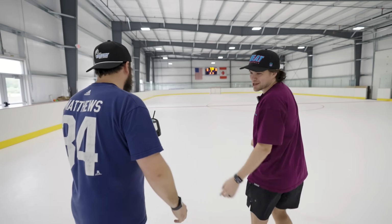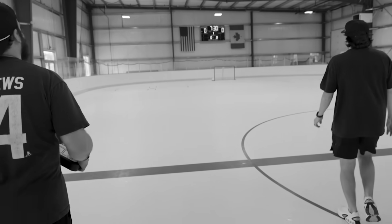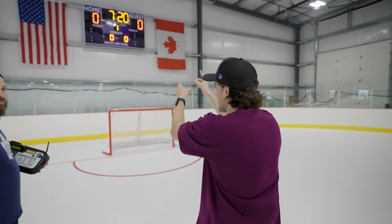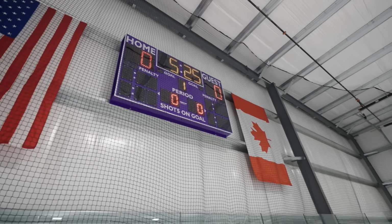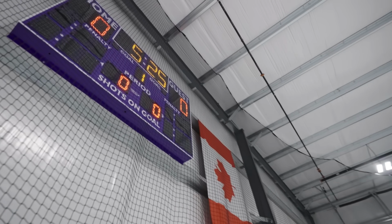Let's walk you over to the other side of the rink. We'll show you how loud this thing can be. Before we say anything, the netting on this side, we still have to string up the bottom. It will be nice and tight, but currently it looks a little messy. Now let's talk about the scoreboard. Look at this thing. The purple turned out so good, and the numbers, you could see them from anywhere on the rink. Whether you're behind the glass over there, on the bench, whatever, the angles are super nice. The lights are super bright.